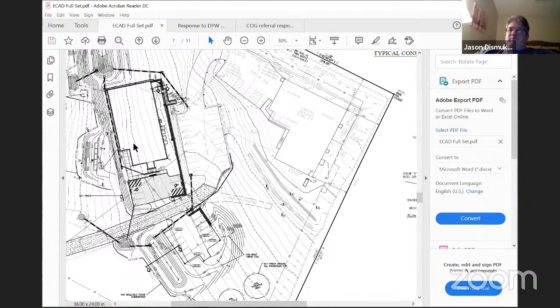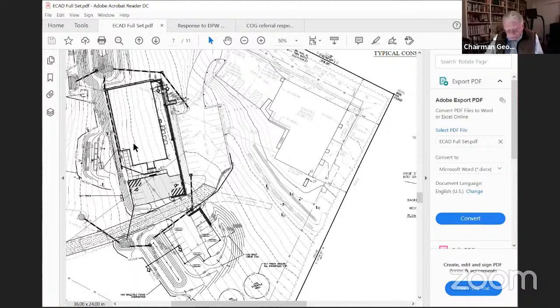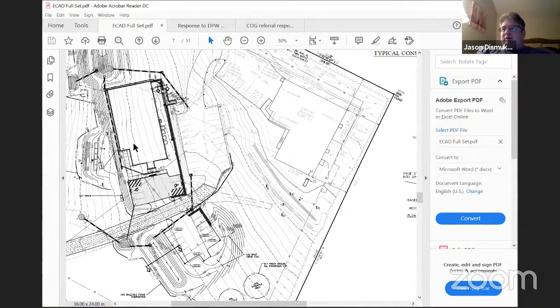Mm-hmm. I would review it. Okay. No, I just had to raise it. And if that's not enough, it's smaller than the existing building, so it is smaller. Mm-hmm. So I think that does fit that criteria. Okay.